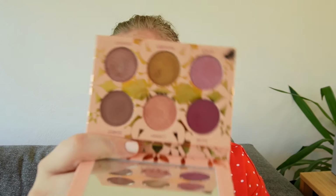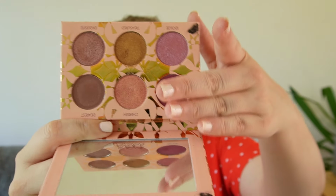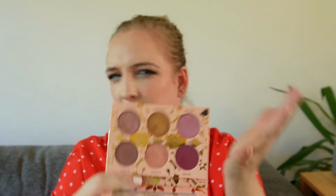The Precious palette from Zoeva is similar to the Juvia's Place, not only because it is a six-pan, but also because it is limited in what it can do. It is a little bit more warm tone, but it has those rosy things and then these purpley mauve tone things. Really stunning formula.